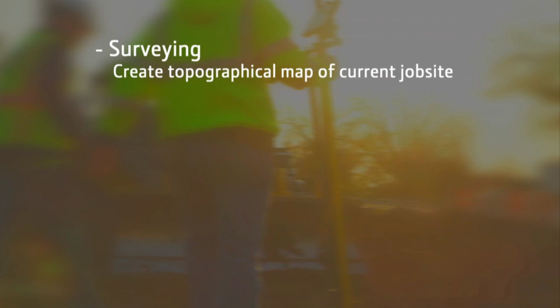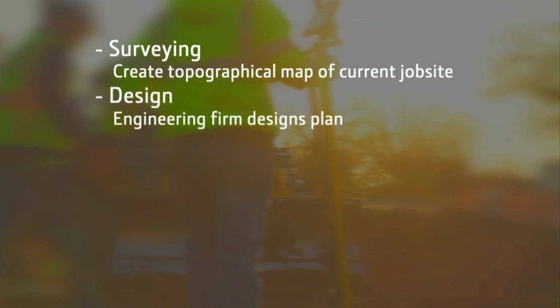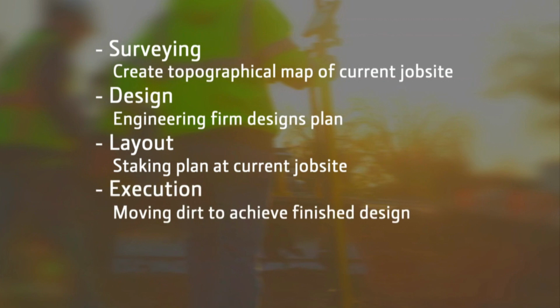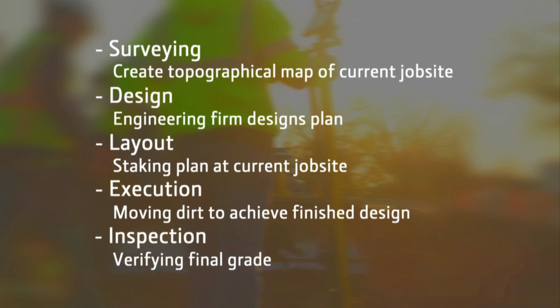Number 1 is surveying. That's where a topographical map is created of the current job site. Second is the design process, where there is an engineering firm that designs that plan. Then comes the layout phase, which is taking the engineering plan and staking it out to the actual job site. Next is execution, where you actually get to move some dirt to that finished design. Then finally, inspection, where you want to check and verify that final grade back to the engineer's original design.